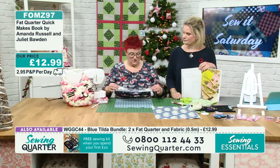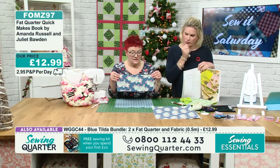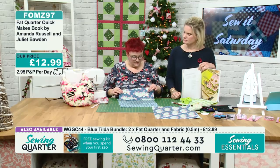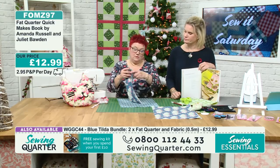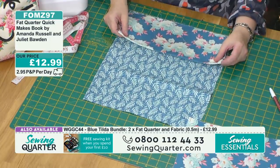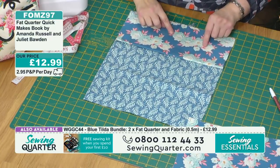Don't do it that way. Do it that way. And also, because this has got an actual pattern to it, don't do it upside down because the flower is upside down. Make sure you do it the right way. If I do it that way, it's the wrong way. If I do it that way, it's the right way. I see.